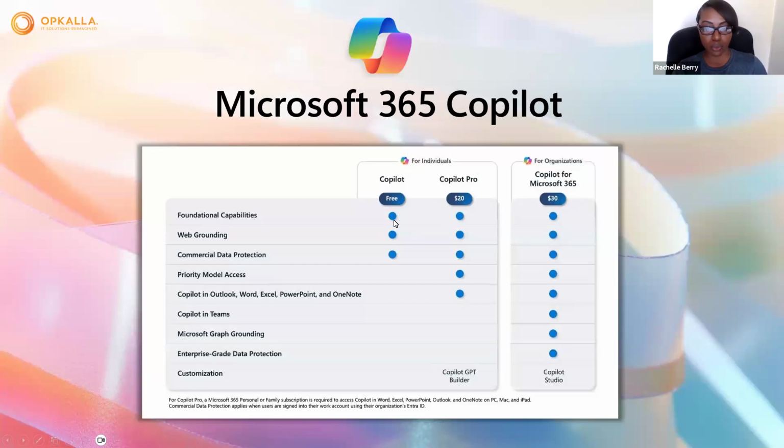Right? It also provides you with web grounding. So what this basically means is that it uses the web to search for information for you. So all Copilot SKUs use that. They also have commercial data protection. What this means is that your information is not used to train the AI model, and it doesn't go outside of Copilot. So your information that you're searching for is not shared with anyone outside of your organization.